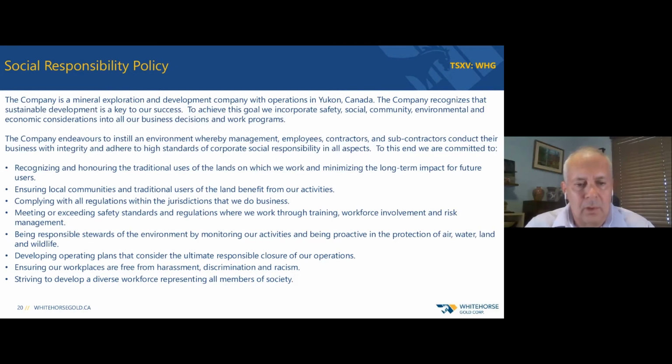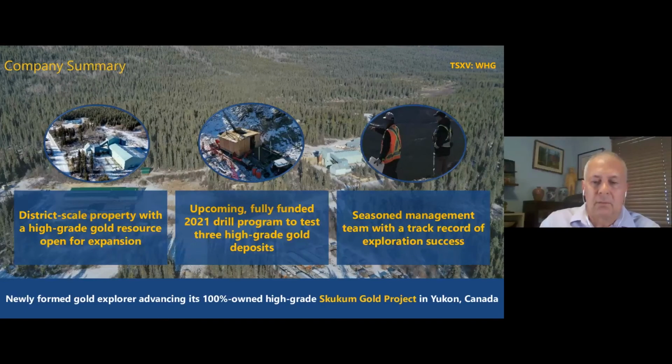We're also focused on our safety responsibilities. We expect our managers to meet or exceed safety standards and regulations wherever we work, and be responsible stewards of the environment. And to that end, we continue to work.